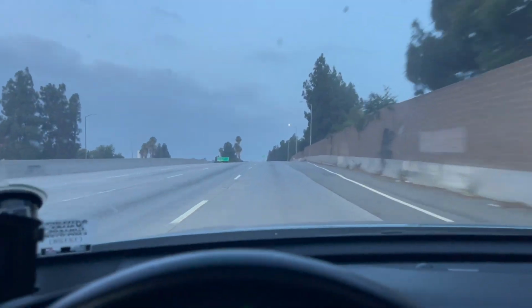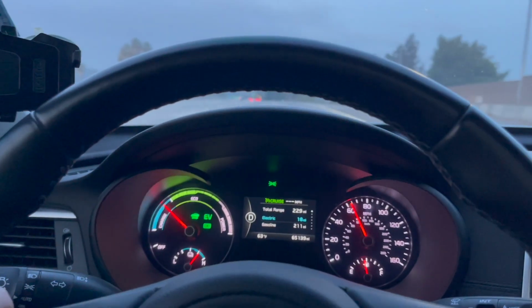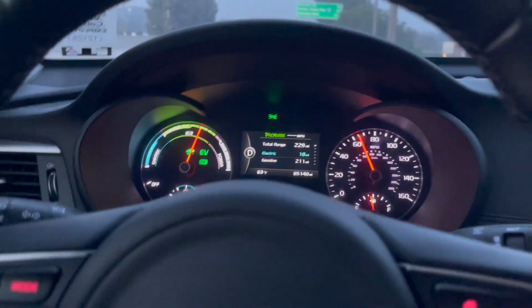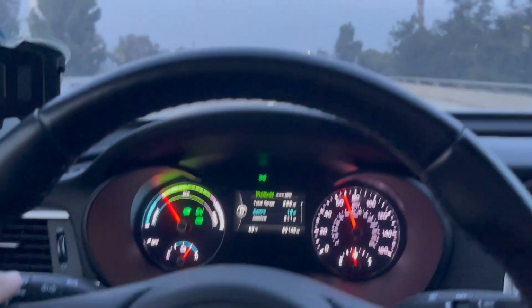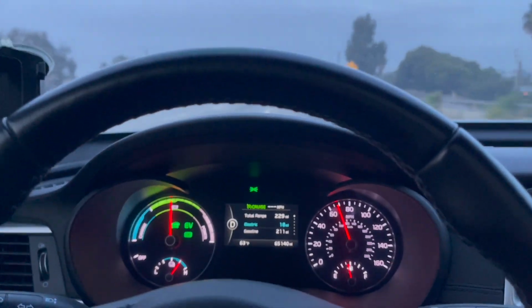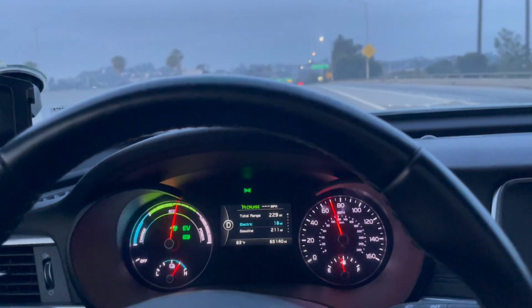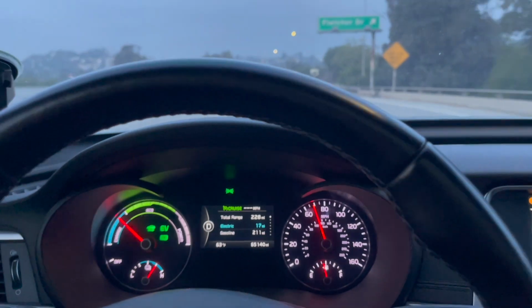I'm going uphill now, and I'm going to let the car decelerate a little bit. I don't like to lose too much speed, because as you know, you have to use energy to get the car moving again. If somebody smarter than me out there thinks otherwise, hey, that's cool. Let me know in the comments. I'm curious how you do it. This is just how I do it.